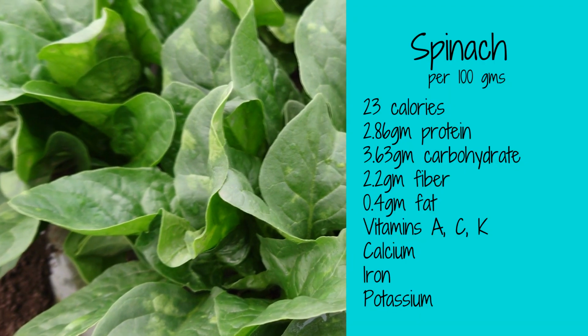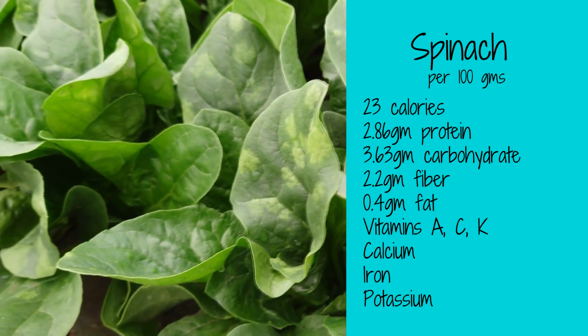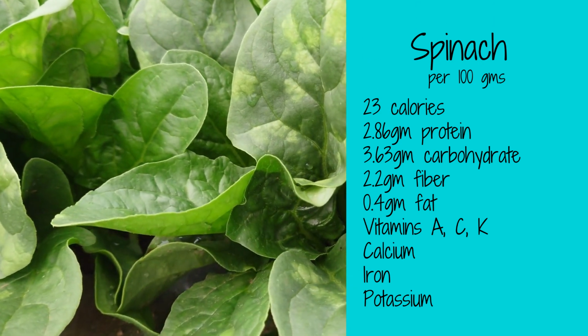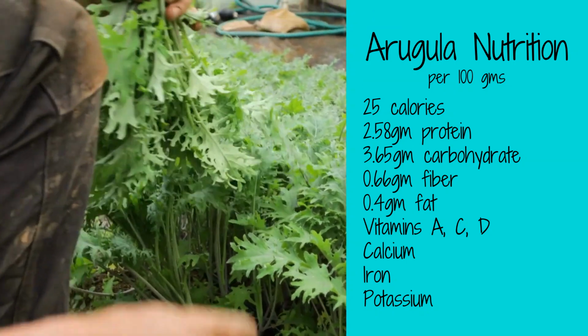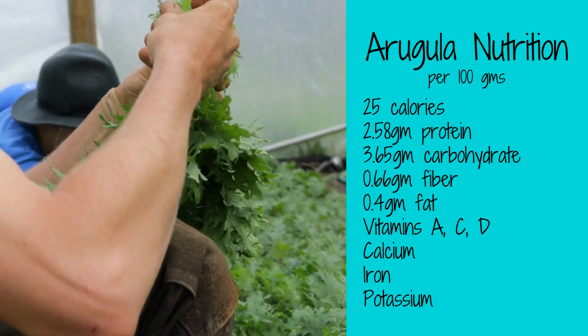Spinach can be used in salads or sautéed with garlic and olive oil as a side dish. It is an excellent source of vitamins K, A, and C, and also of iron. Arugula can be used in salads or blended into pesto. It is a good source of vitamins A and C and of the minerals calcium and iron.